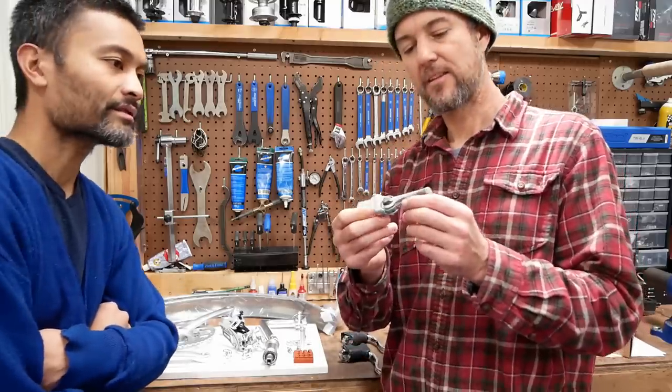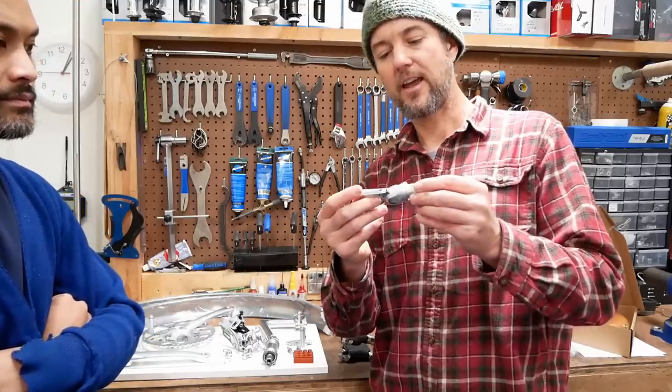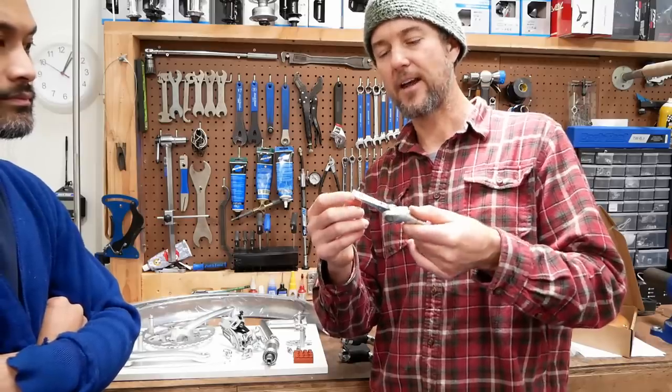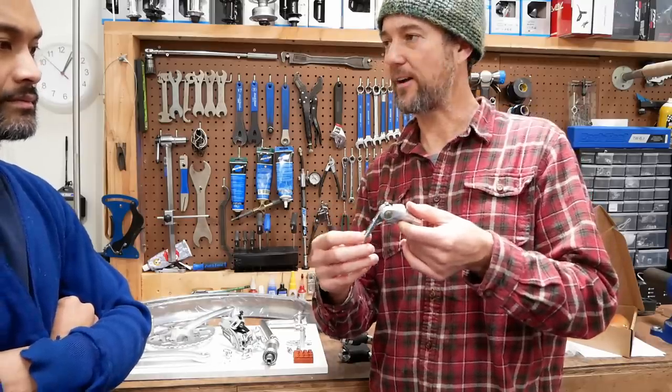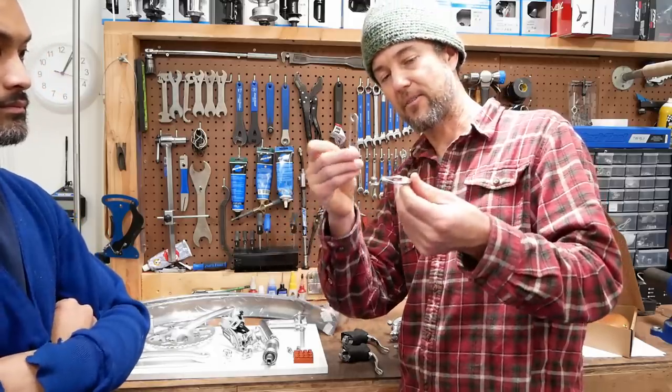Which ones are they? These were from Rivendell. I bought these a couple years ago when I went over there. They were designed by Grant Peterson, but I think they're made by Dia-Compe. Brake cable, the brake hangers, front and rear.